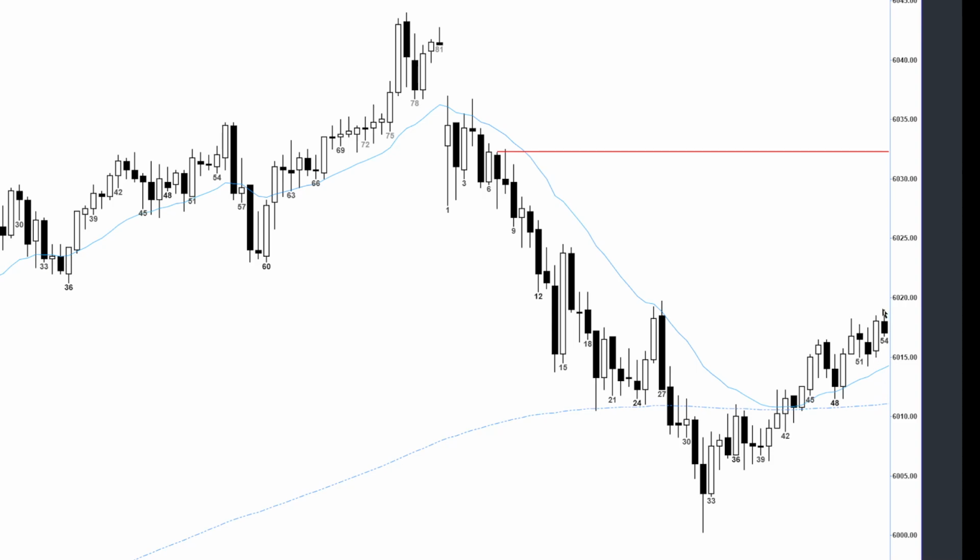54, we found sellers above 53. We're channeling higher. It's a tight channel, but it's not a very strong channel. In fact, it's fairly broad for a tight channel, meaning that traders are selling highs and making money. And if you're a bull, are you willing to hold long in a market where bears are selling highs and making money? Probably not for too long.